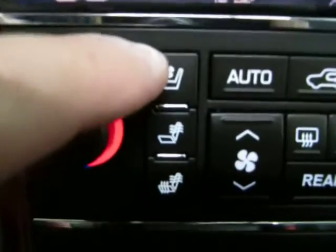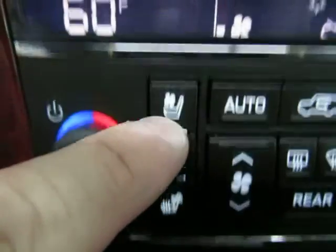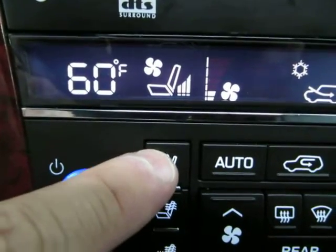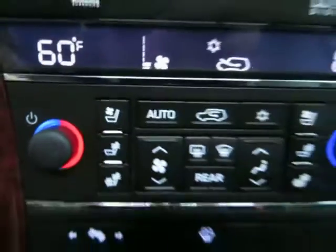Now over here is your cooling option for the seats and your heating option. This one heats the entire seat, this one heats only the backrest. Let me show you how it works. It's going to display over here. One time it goes to high, you press it again for medium, one more time for low, one more time for off. And these work exactly the same way except for the heat.